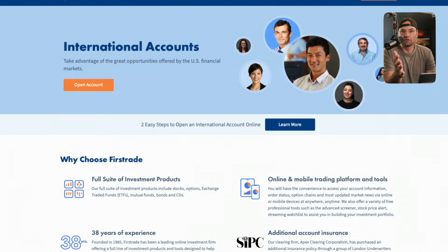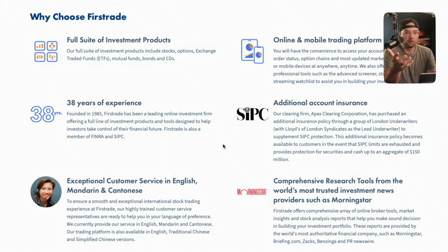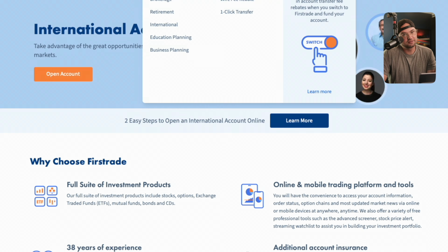It says they also have customer service in English, Mandarin, and Cantonese. So it seems like they're marketing themselves a little bit more towards the Chinese market. Makes sense. That's a big market, a big growing economy. So if you want to soak up a bunch more customers, it seems logical to do that.